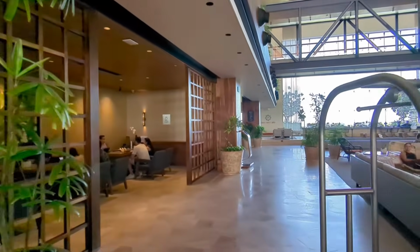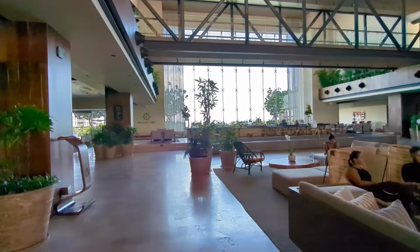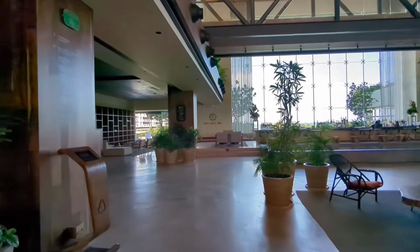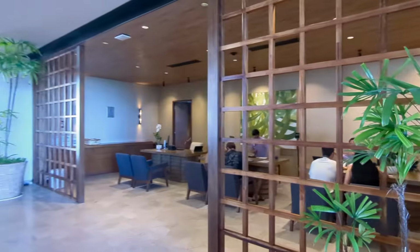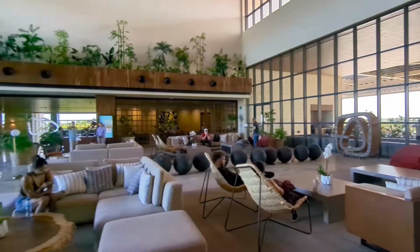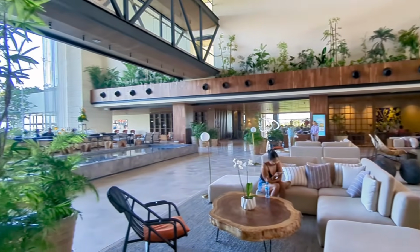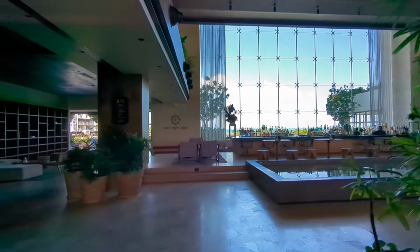Now, when we enter the main lobby, it's actually very, very nice. And the first thing that hits you is how lovely it smells. We'll talk about that in a moment. But this building that you see here is where you're going to find the check-in area. So right there on the right is the regular check-in area. And if you look a little bit further down, you're going to find the Don Fernando Lobby Bar.